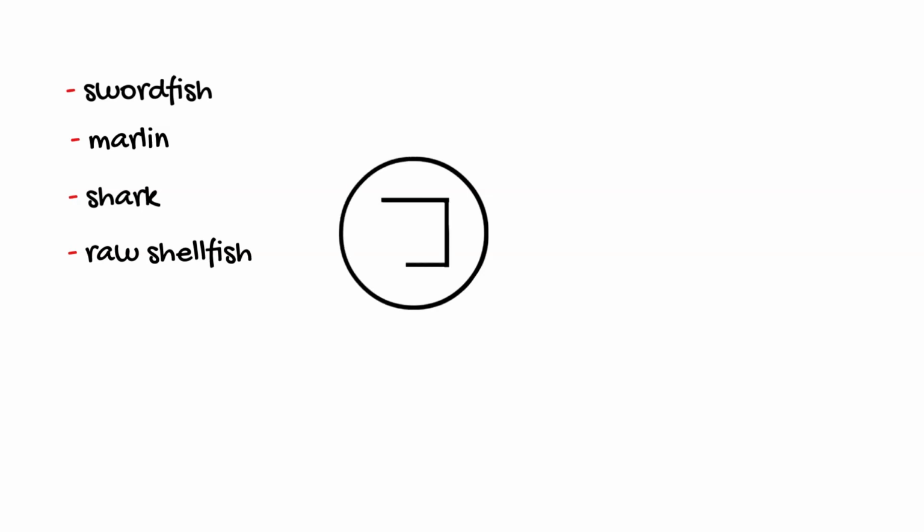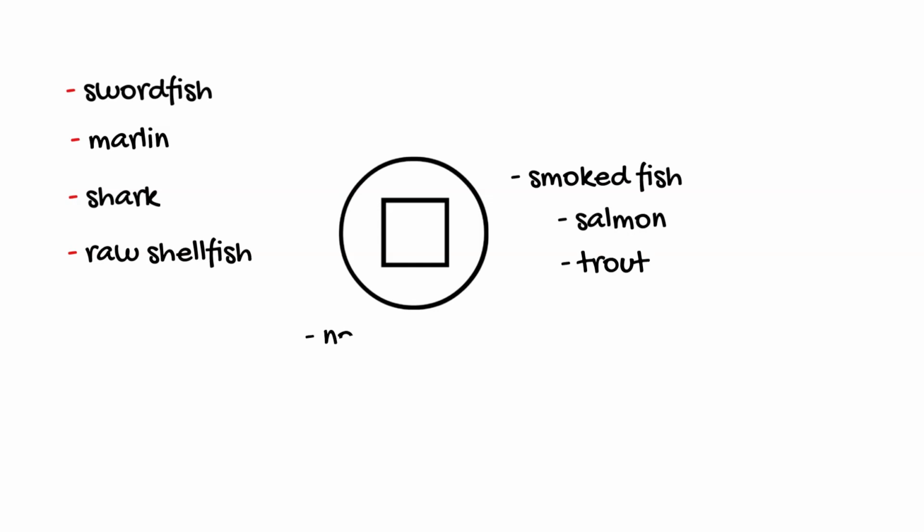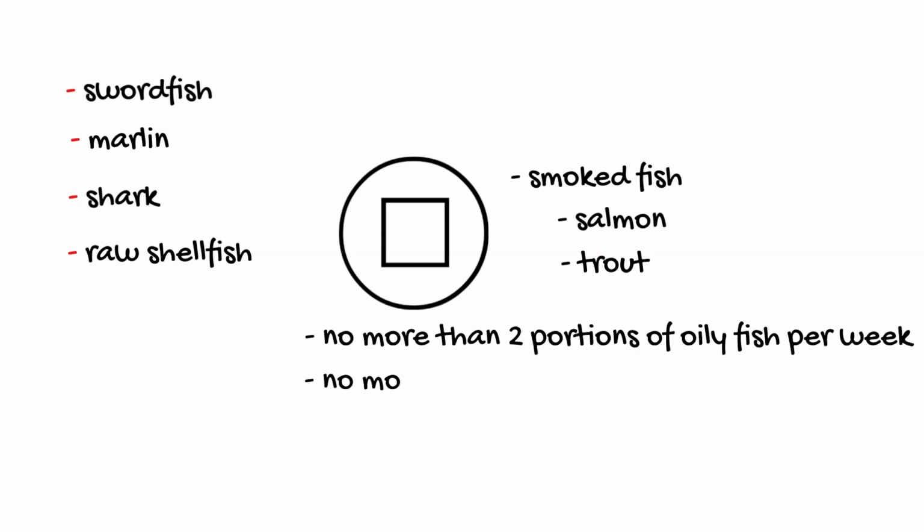Fish that you can eat with some rules and limitations are the following. You can eat cooked fish and seafood. You can eat sushi as long as the fish has been cooked thoroughly. You can eat cooked shellfish such as mussels, lobster, prawns, crabs, scallops, clams, and you can eat cold pre-cooked prawns.